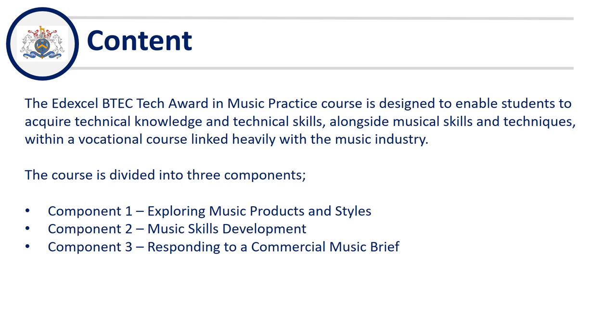The BTEC Tech Awards are divided into three components. Component 1, exploring music products and styles. Component 2, music skills development. And Component 3, responding to a commercial music brief.